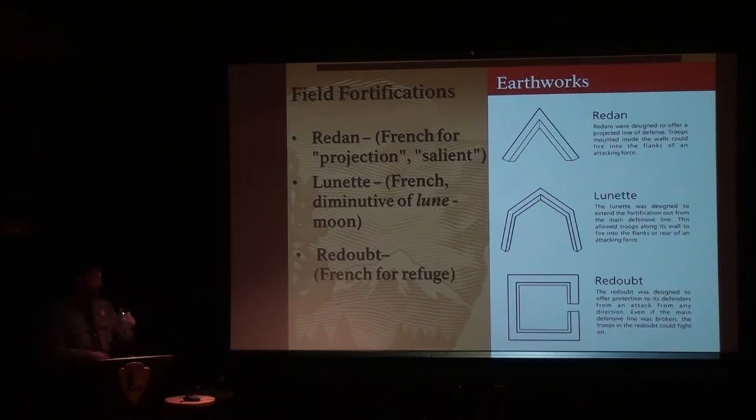Redoubt is French for refuge, and it was a square type fortification with an opening to the rear. This allowed for your men to actually get reinforcements, to get resupplied, while still being protected on three sides.